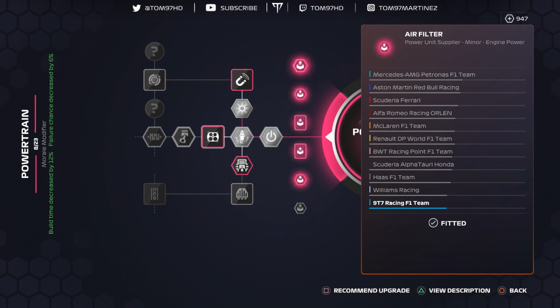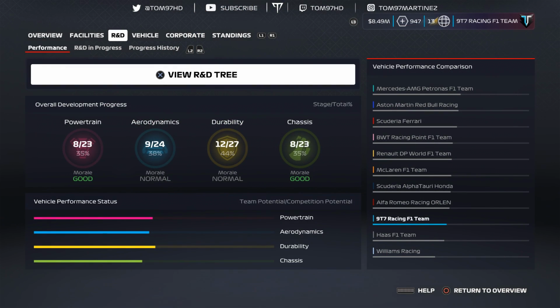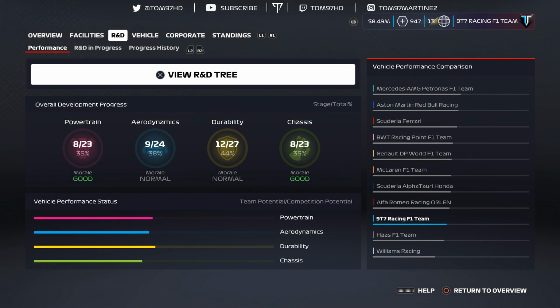So heading into the last race, we have 3 upgrades on the car and 1 for pretty much each department, and that has meant that we've actually leapfrogged Haas in the R&D graph. It's not updated here, but you can see on the right-hand side of your screen, we are ahead of Haas quite comfortably, actually, and behind Alfa Romeo.